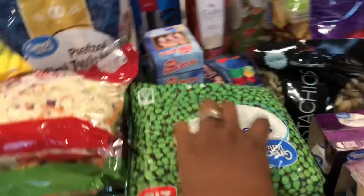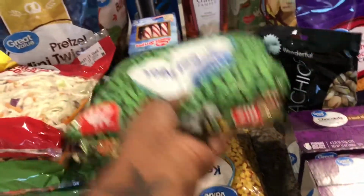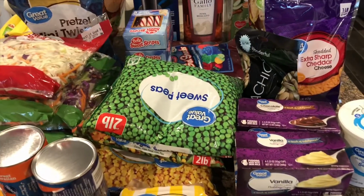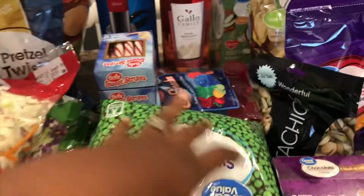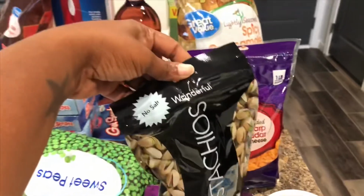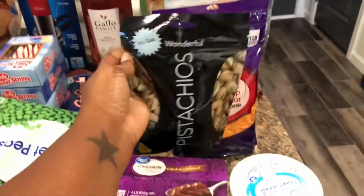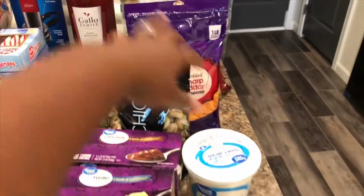We got sweet peas, mixed vegetable, and kernel corn. Okay, so we left off here. We have some pistachio. This is the one without the salt. No salt. These are amazing. Yes, this is what we snack on.